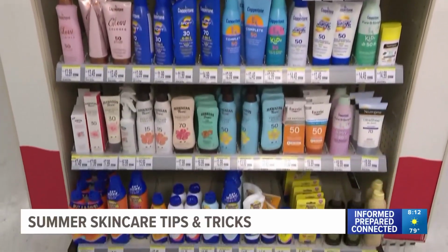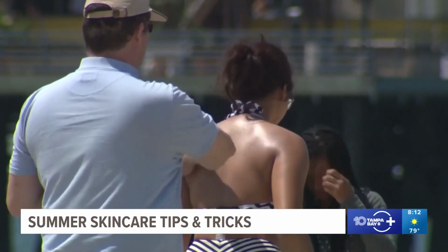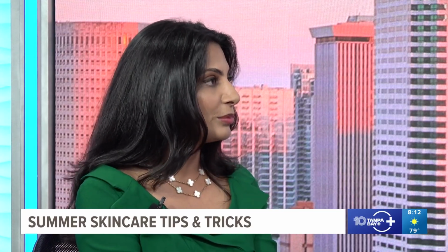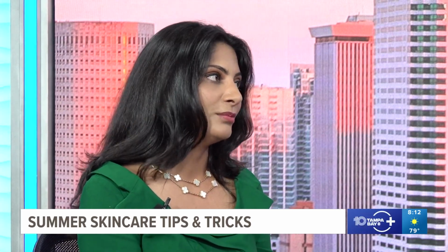Yeah. So, SPF, what is SPF? Well, SPF is sun protection factor. So it's how well your body's being protected from the sun as opposed to if you didn't wear it. If it says SPF 15, that means it'll take 15 times longer for you to burn as opposed to if you didn't wear the sunscreen. So what we recommend as dermatologists is an SPF minimum of 30. And then you want a broad spectrum SPF, one that covers both the UVA rays, which are responsible for your photoaging process, and UVB rays, which are the rays that cause the sunburn.